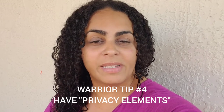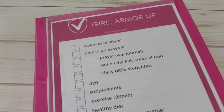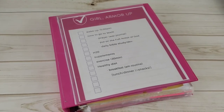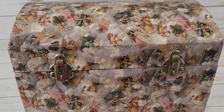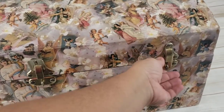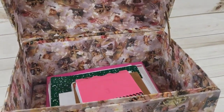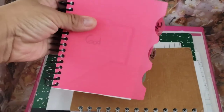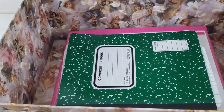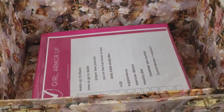Fourth tip, I would say for you to have privacy elements. Privacy element number one would be a war binder. You're going to be in the general living area, so these are still going to give you what you need, but also have some privacy, including this chest. You're going to have this chest on the floor somewhere, and inside you're going to have your goodies. You're going to have your war binder of any kind, your Bibles, your journals and notebooks, and whatever you're going to have in this area, because there are going to be people coming in and out of your house, friends and family, and they're going to want to scope and see what you've got there in that corner. But this is an awesome opportunity for you to share and inspire someone to do this as well in their house.